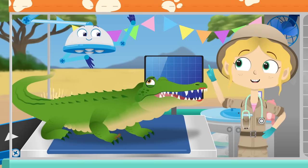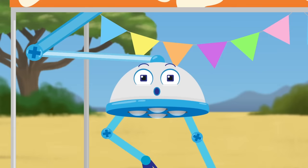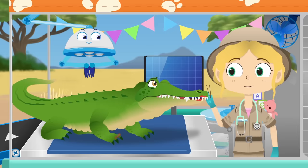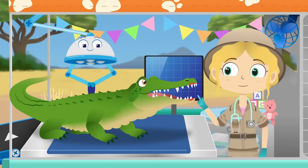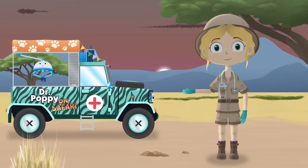Robbo, the tweezers, please. Tweezers are used to grab hold of something small, like a splinter, so that you can pull it out easily. Now, hold still for me, please, Dahlia. You're being very brave. There you go. As good as new. Helping animals is what we're here for. Join me and Robbo next time as we help more animals on safari.